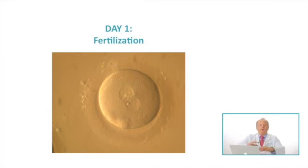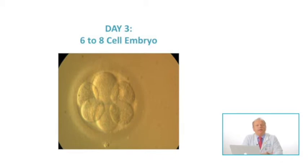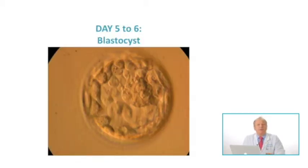So we incubate the embryos for 5 days, up to 6 days, and during this process, the fertilized egg goes through several cell divisions. It becomes a pronuclear embryo the next day, and then it becomes a 2 to 4 cell embryo the following day, which is day 2, and 6 to 8 cell embryo on day 3. On day 4, it goes through an appearance we call morula, or mulberry type appearance, of many small cells that are fused together. And finally, on day 5, it becomes a blastocyst, which is a ball of cells with a fluid-filled internal cavity.